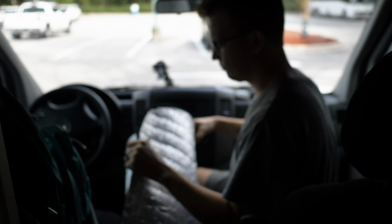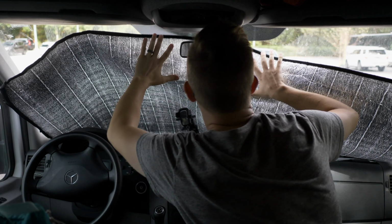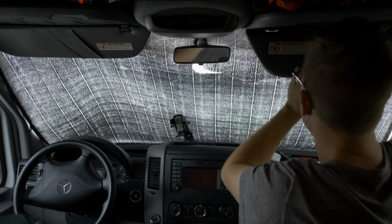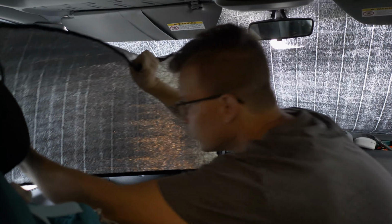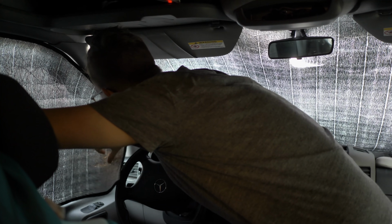We also have three Reflectix pieces that we put up in the windows on the driver side, the passenger side, and the windshield. It keeps a lot of the heat out, and primarily we do that for Kramer. So that way we can keep heat in if we need to, or keep heat out, and they work great.